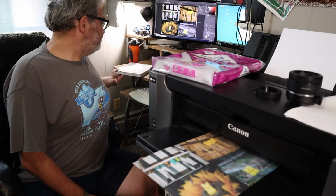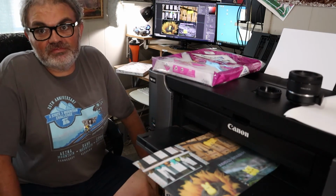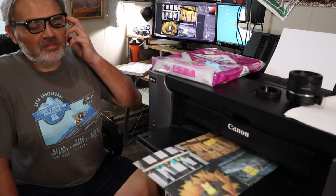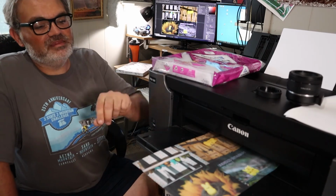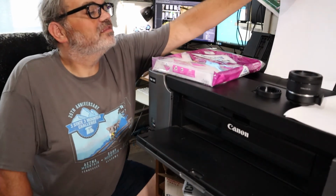The other problem with printing is getting it correct, because you have to make sure it prints on the right side. So once you've printed one side, you have to be really careful about how you put it back in the printer. So I want to put it in upside down like this.